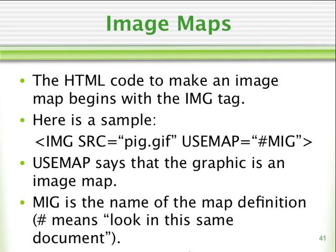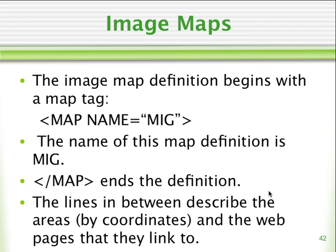So the HTML code to make an image map begins with the image tag. So we have the image source, it's pig.gif. Is this a pig? It is a pig. And usemap, and then we have the map name, mig. So the usemap says that the graphic is an image map. And mig is the name of the map definition, and the hash sign means look in the same document. This is the same thing we used for anchor points within the same document. It's always that hash sign. It says it's local. Look for it there.